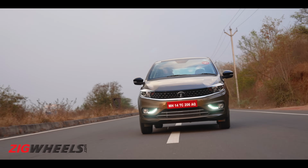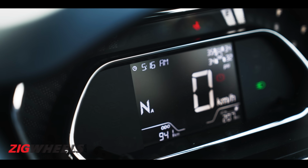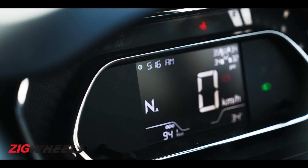And now that we are on an open road, it's a great time to talk about what that advanced single ECU does for both the Tigor and the Tiago iCNG cars. And it's simply put, just this. Just a button to switch between CNG and petrol power, and you really can't tell the difference between the two.